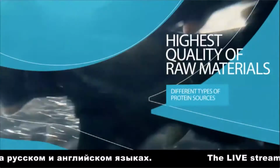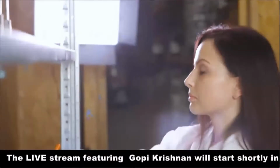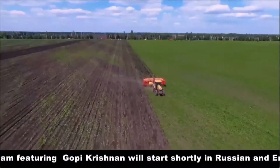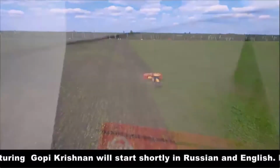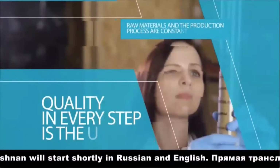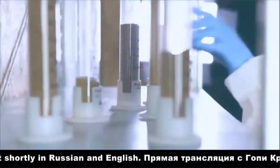The raw materials we use at Aquaterra are without exception certified as natural and of the highest quality. The various animal protein sources we use for the manufacturing of pet food are constantly monitored to make sure that they are conforming to our quality standards. The vast majority of the raw materials are sourced from monitored local suppliers, which helps diminish the carbon footprint of the products we make. Quality is our top priority and the number one responsibility of every one of our employees.